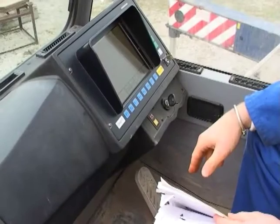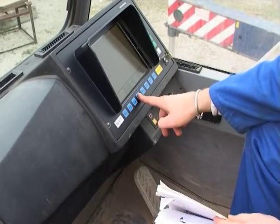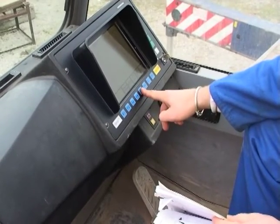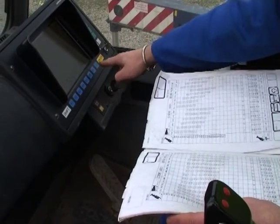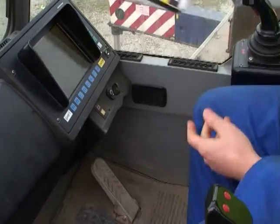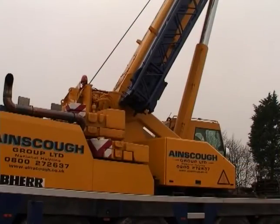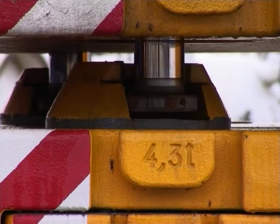One of the most important roles the crane operator has is to correctly set the rated capacity indicator, with the correct duty for the configuration the crane is working. This is again done in accordance with the crane manufacturer's manual and duty chart. When there is a requirement to add additional counterweight, it's important to follow fully the manufacturer's instructions.